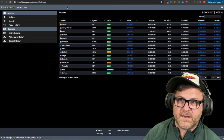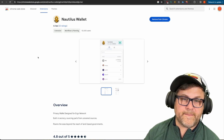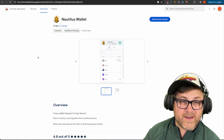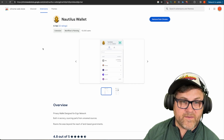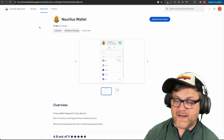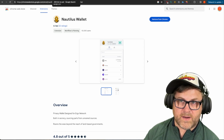How you do that: if you're in your browser, I use Nautilus Wallet. If you're on your phone and only have access to a phone, there's Terminus Wallet for iOS or Ergo Mobile Wallet for Android. Same wallet, just a different name on 2 platforms. Those are fantastic. There's SafeW Wallet, there's the Ergo Full Node Wallet. There are several choices of wallets in the Ergo ecosystem. Every single one of them is fantastic. I use all of them. But since we're in Chrome in the video, Nautilus Wallet is a very good wallet for that.